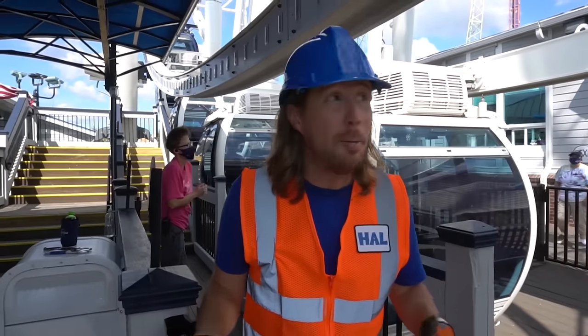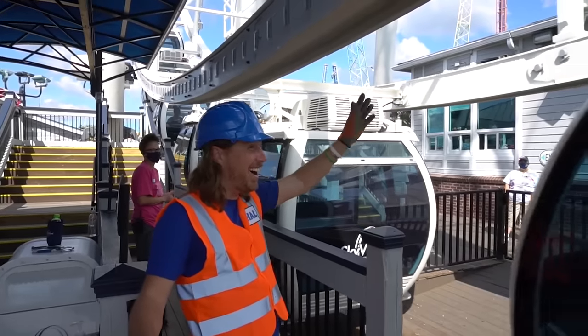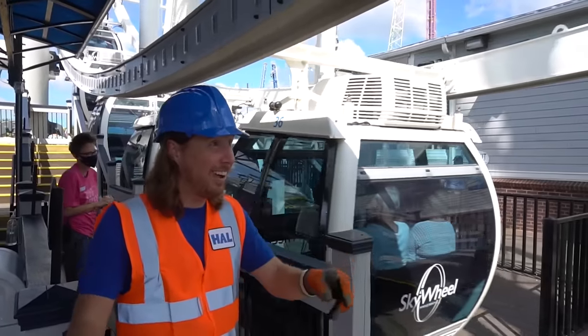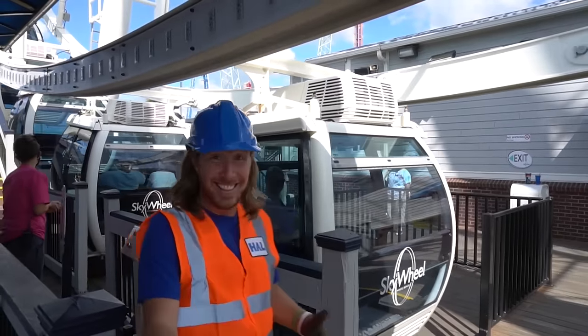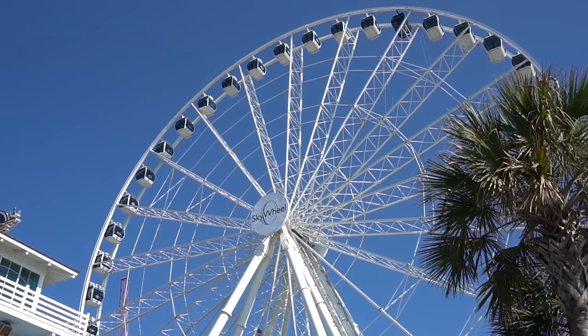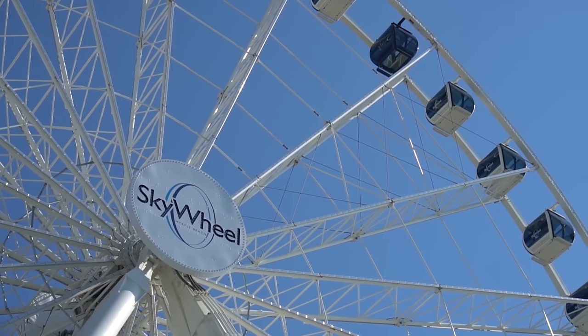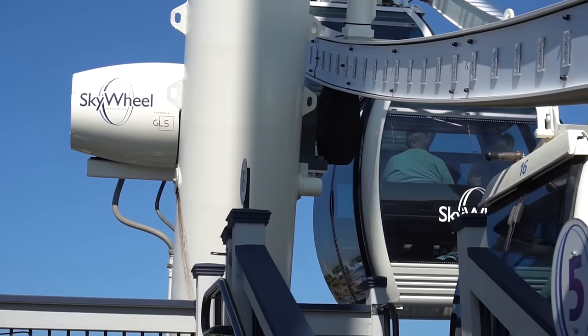One awesome part of this job is that you gotta wave at everybody passing by. Hey there. Oh, how awesome is this? Here we go. This is awesome. This Skywheel in Myrtle Beach, South Carolina, it was built in 2011. And thousands of people visit this place every single year.